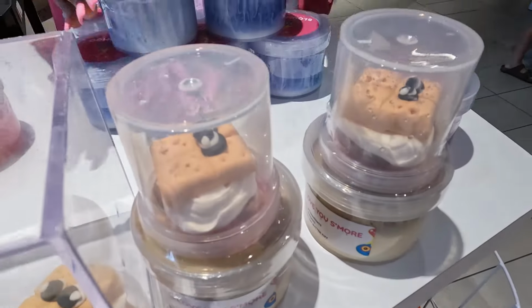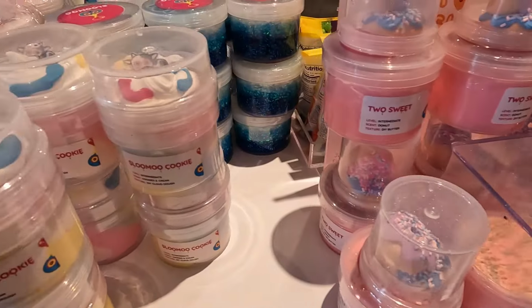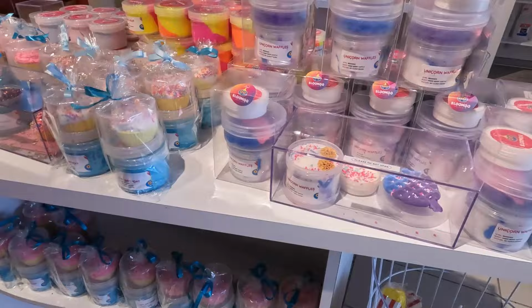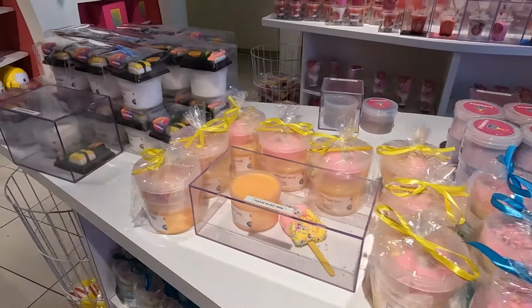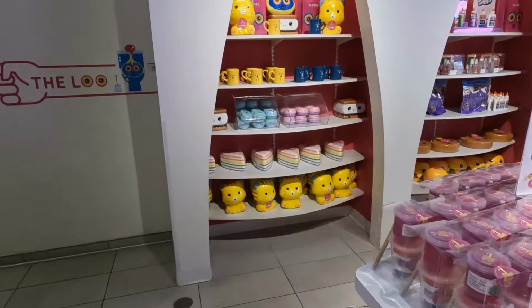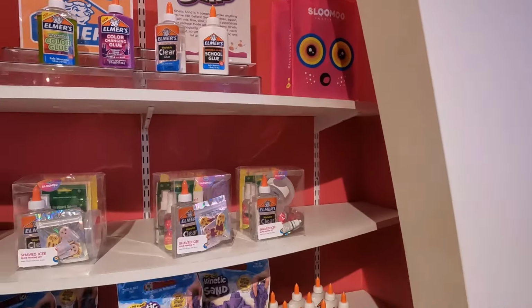Where do you go now? We're waiting for our thing to start. Look at that one. So many slimes, y'all. It's crazy. Oh, look. Sushi slime. You can buy a little kit.